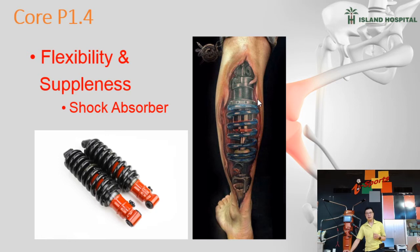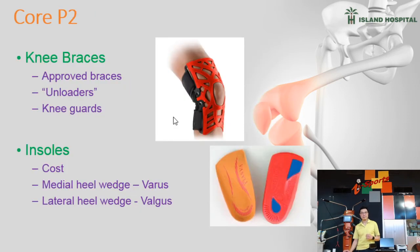So when you run, you want to be able to run like a Rolls Royce. So when you run like a Rolls Royce, you don't hit the ground. The impact, instead of going through the knee, will go through the shock absorbers. And by doing that, you will then save the impact on the knee and therefore have less problems in the knee long term. Now, I've also been asked about knee braces. Do they work?